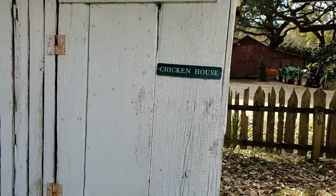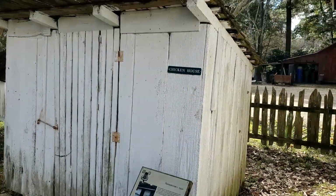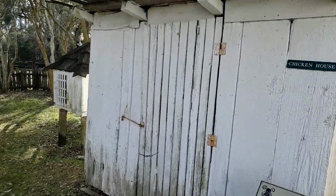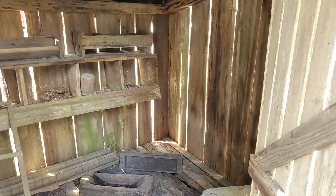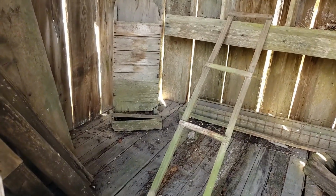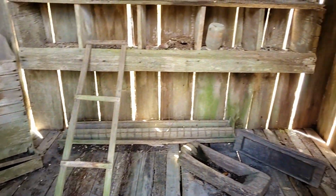There's a chicken house. Doesn't look like we can get into it. Maybe we can. You know I'm gonna try. Yep. Not much to see, but it's cool. Little chicken coop.